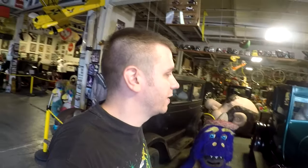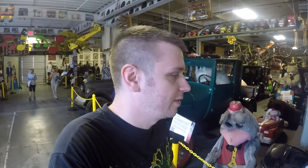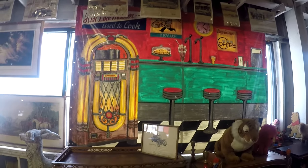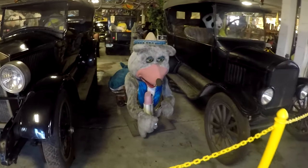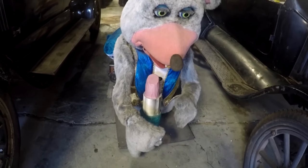This place is amazing. If you're in the area, you have to check this out because it's probably the biggest, most eclectic collection I've ever seen. It's so big that you can't even really see everything in the first ride tour. Like you literally have to come back and go through this tour like two or three times to see everything. Look at his Chuck E. Cheese costume. Or I guess that's one of the animatronics actually.